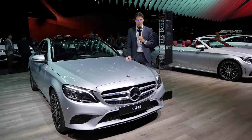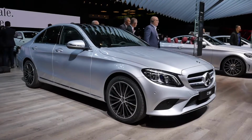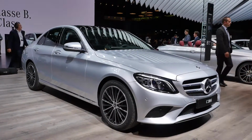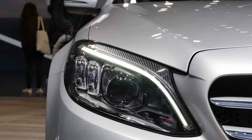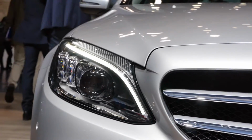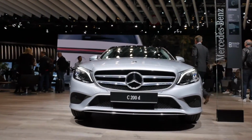The C-Class sedan is 15 centimeters longer than the A-Class sedan, here at 4.70 meters or 15'4", and also with a little bit different front. Interesting that they both have one stripe in the LED daytime running lights. So the A-Class, you see, has that C-like span. This one here is just slightly different, updated since the most recent facelift.